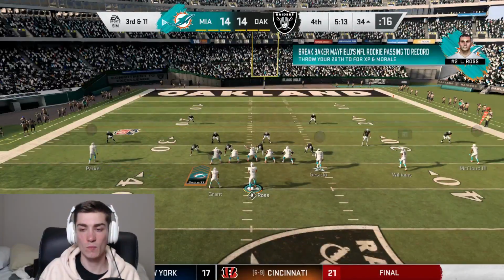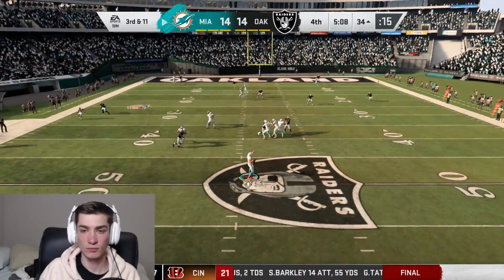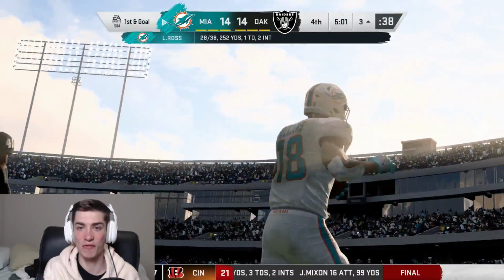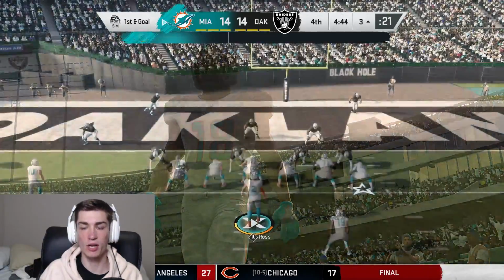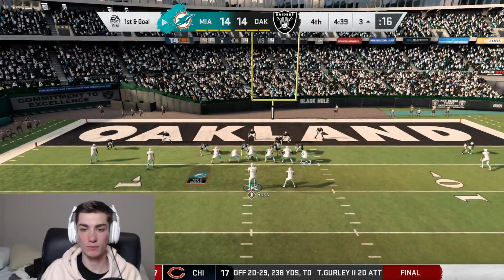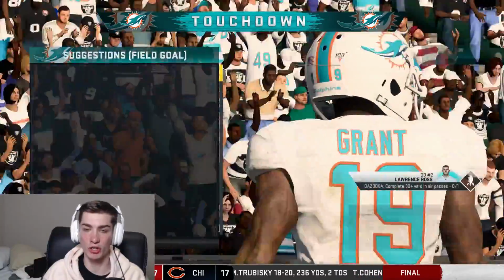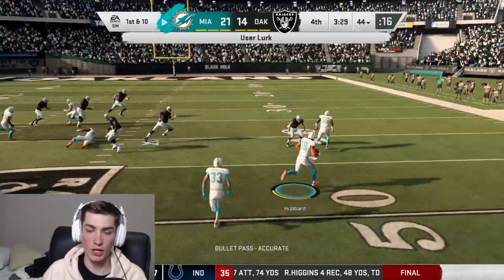Third and 11. There we go. Preston Williams. There we go. Inside the 5. Huge gain. Thank you, Preston. 30 yards. I've thrown picks in this spot twice now. Can't happen if you run the football. Jakeem Grant, touchdown. Give me it. Use your pick.